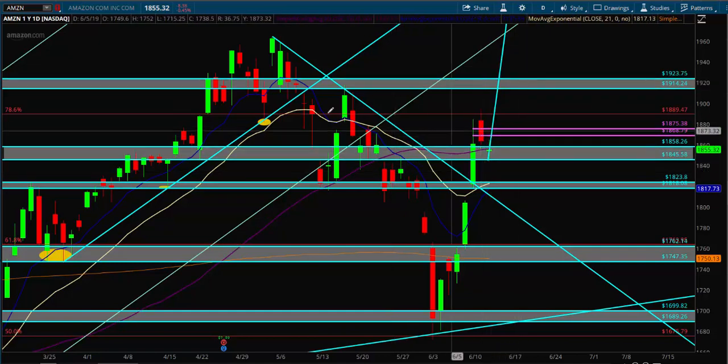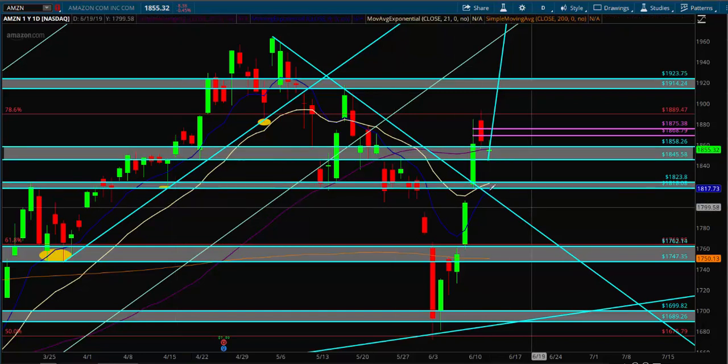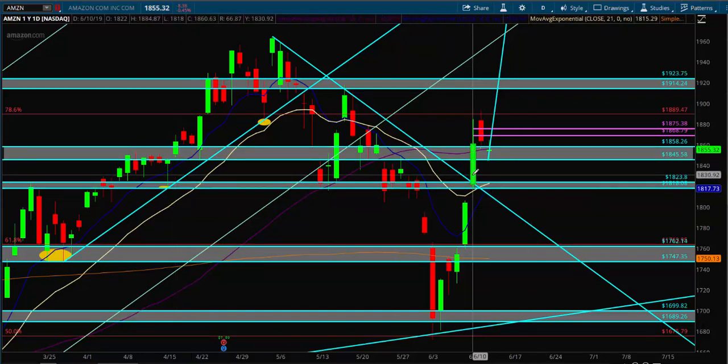So let's look back. On the 16th of April, we had a push up here and a break above our 1858 supply demand zone. Now this candle closed at 1863. Here is a push up above our 1858 supply demand zone, and this candle closed at 1860. About a 3-point difference, not a big deal on Amazon. What's important is the next day.